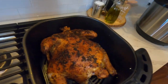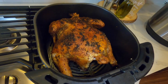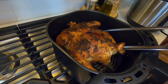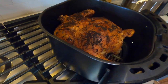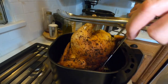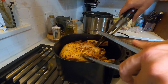Okay, so we just did 30 minutes on one side and it looks really, really pretty. So he's gonna flip it and then we're gonna do 30 minutes on the other side and then check the internal temperature. I don't know if this will be a graceful toss. It's kind of crunchy. I don't have enough room in this thing. Perfect. Okay, in we go, another 30 minutes.